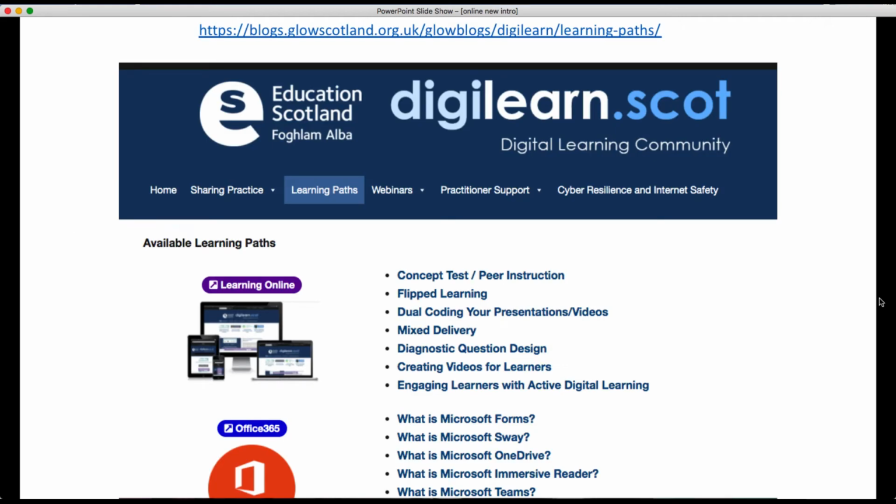Now, as well as that particular aspect of reading from the screen and those videos, there are a number of learning paths available that help support a number of different strategies that you might want to think about when delivering content online. And they're all available on the digilearn.scot website.